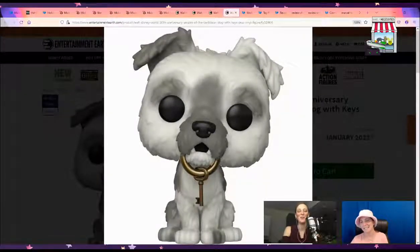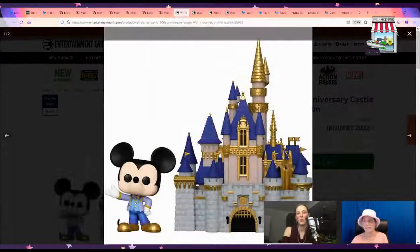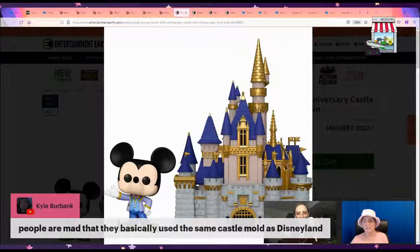Yeah, just a great collection of WDW 50 Funko Pop. So all of those are available for pre-order now on Entertainment Earth, and I mean, you can't go wrong, right?